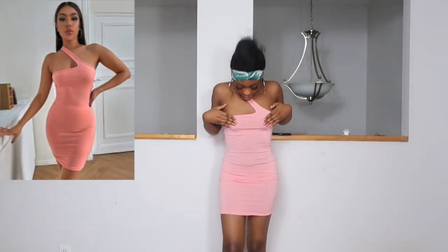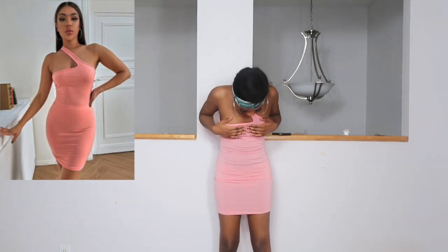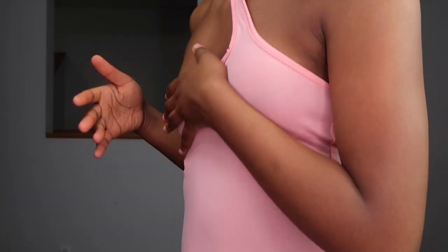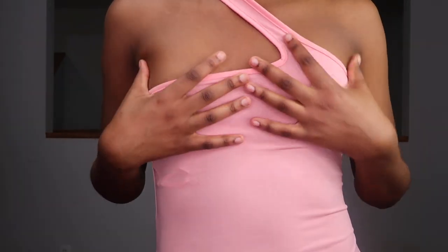So this is how this dress looks. It's really short. It's really see-through. I don't know if you guys could see my shorts, but it's really see-through. When I'm telling you guys, just a little closer, you can literally see everything. So I definitely have to wear something with this.